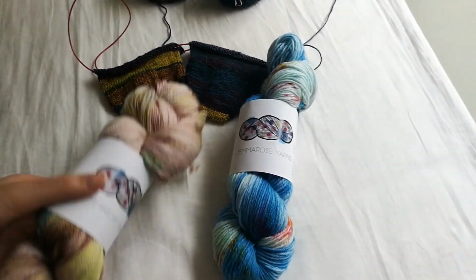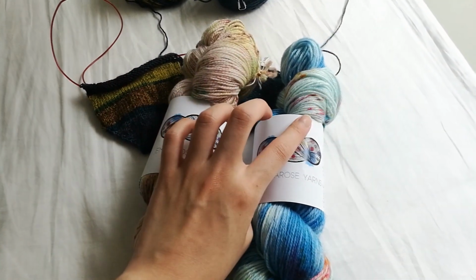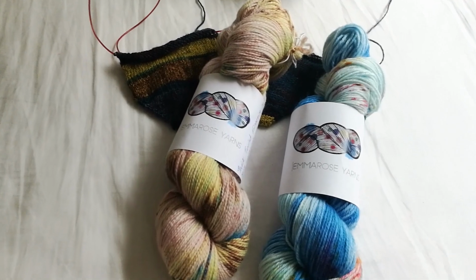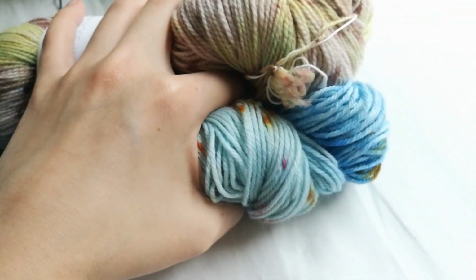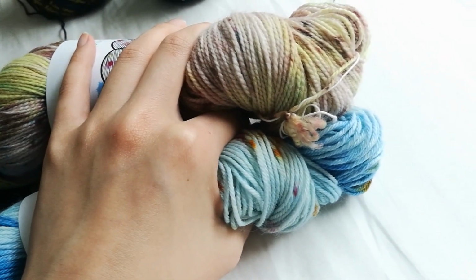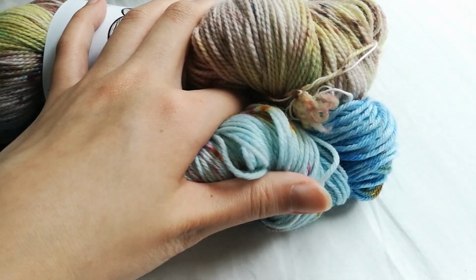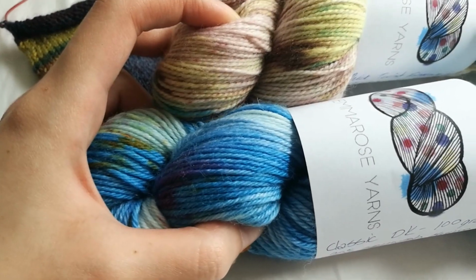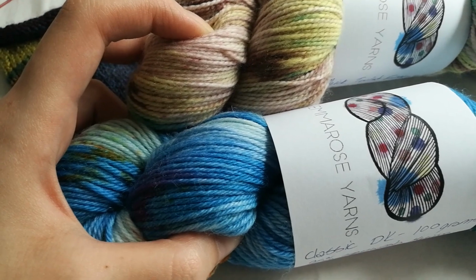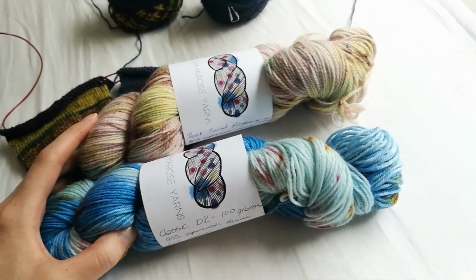Okay, so one thing that I'm not so sure about is this is a fingering weight yarn and this is a DK weight yarn. And when you look closely, to be honest, I really do think they are both fingering weight yarn. I feel like the twist is a little bit higher here, but I don't know. Is it a mislabeling or is it actually DK weight yarn in the world of indie dyed yarn? I'm not sure. But such a beautiful color, you know.